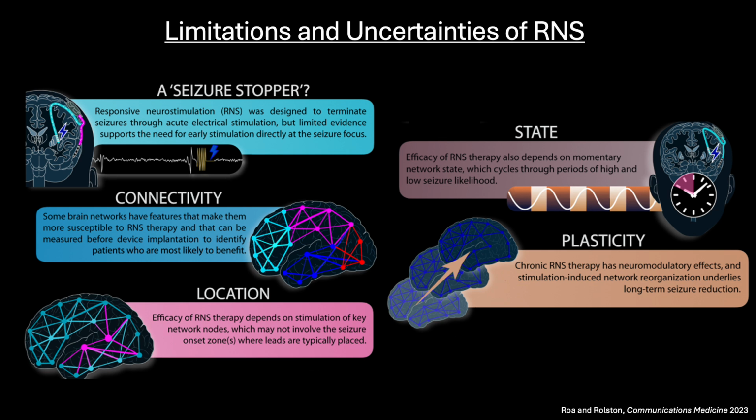But there's a lot of research currently being done to optimize factors such as where to place leads and which networks to target directly, and why, which only serve to improve the capabilities of RNS going forward.